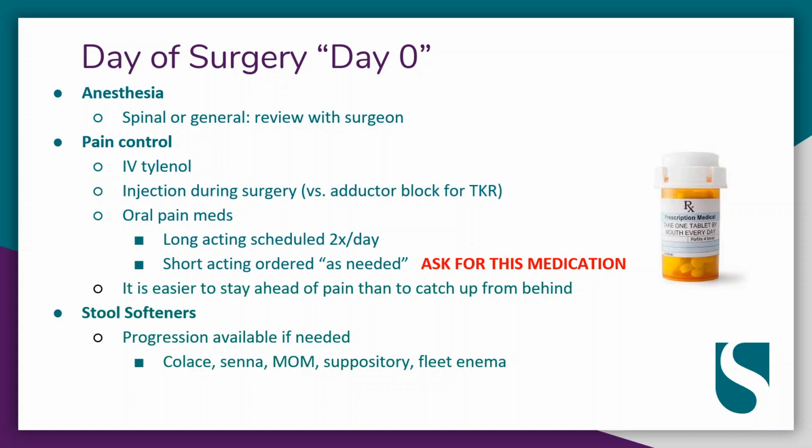We also have available for you short-acting pain medications. So if you work with Sherry and her team and you have a lot of pain after physical therapy, or you're feeling pain before you even start working with them, we can give you a short-acting, immediate release pain medication. But that's something that's not scheduled. That's something that you have to ask us for. Some people use it several times a day. Some people don't ever need it during this day. So it's a very individualized thing. But we do, as it says, it is better to stay ahead of your pain. So that pain medication is something we're going to be asking you a lot about.